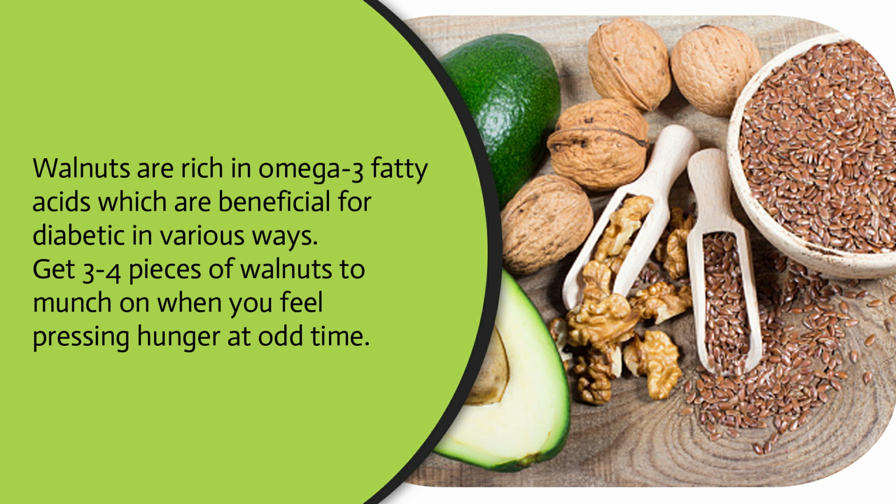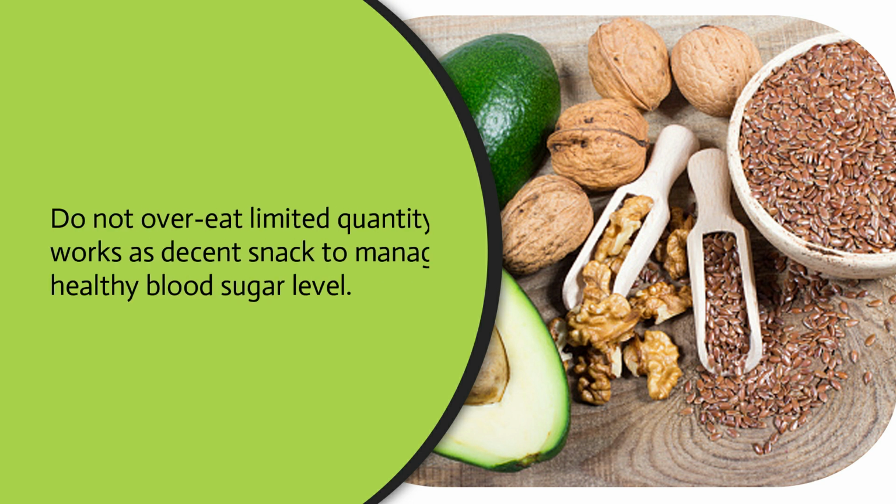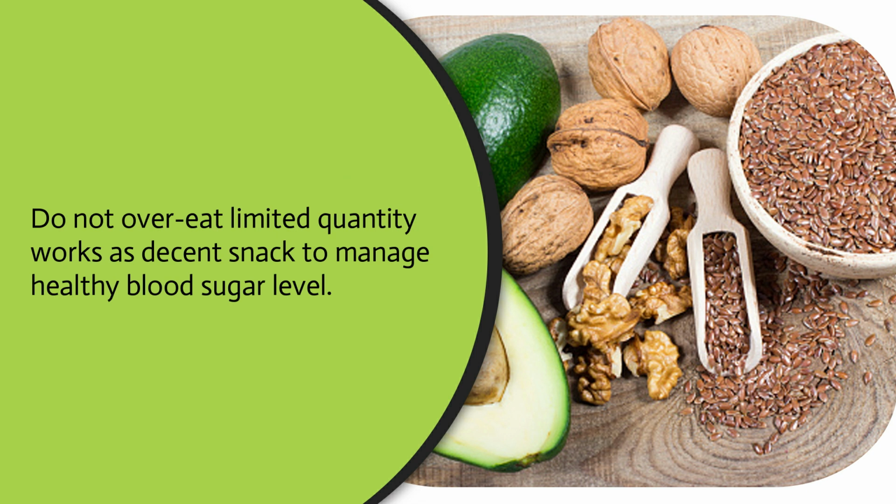Walnuts are rich in omega-3 fatty acids which are beneficial for diabetics in various ways. Get 3 to 4 pieces of walnuts to munch on when you feel pressing hunger at odd times. Do not overeat. Limited quantity works as a decent snack to manage a healthy blood sugar level.